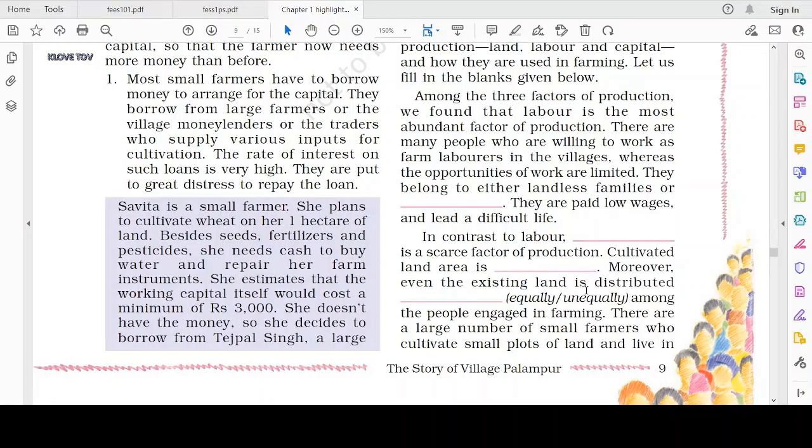Savita is a small farmer. She plans to cultivate wheat on her 1 hectare of land.